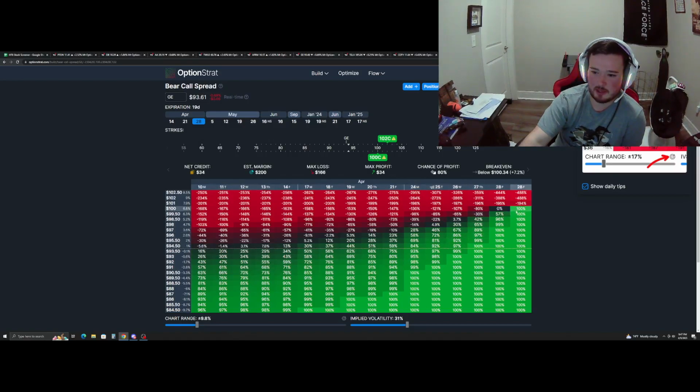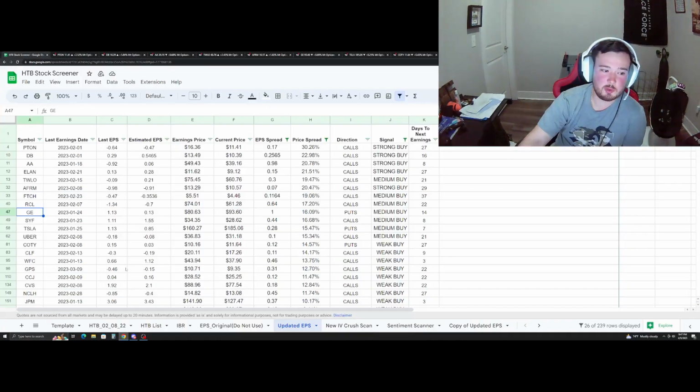It has a really high break even. The break even here is, as long as the stock on expiration day is below 99.50, you're chilling with your 34 bucks and you're walking away. You're only tying up $300 to make 34 bucks. You're getting better than a 10% return on investment. That's really, really good in my opinion. So just food for thought here. That's how we play credit spreads.